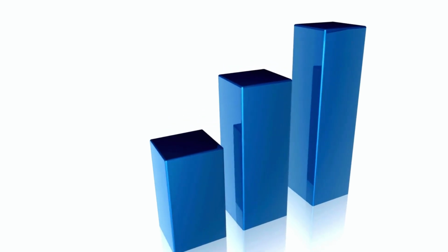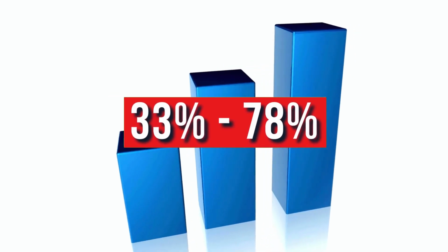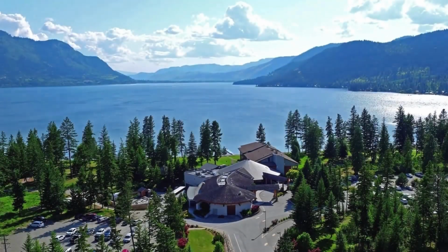Home buyers, what does this mean to you? You should be capitalizing on the increased number of listings. With that significant increase in the new listings, anywhere from 33% to 78% year over year, there is tons more inventory to choose from. This is nice variety for you. It can lead to better pricing. It can lead to more negotiating power, maybe, especially in areas like the Shuswap, which saw the largest increase in the new listings.